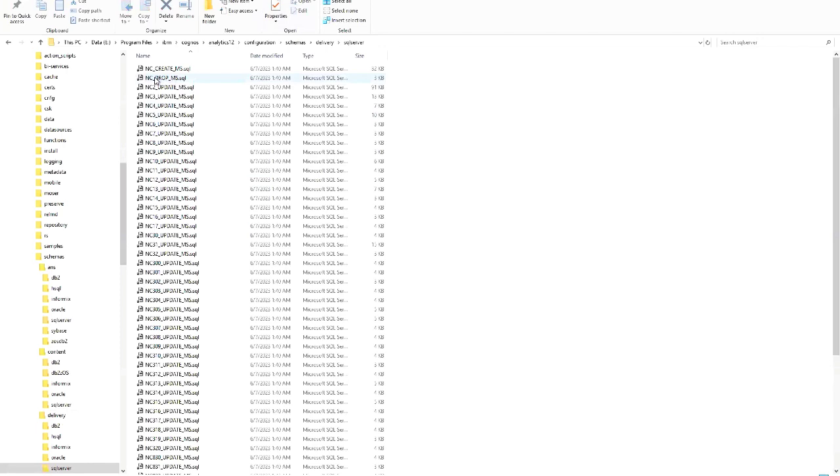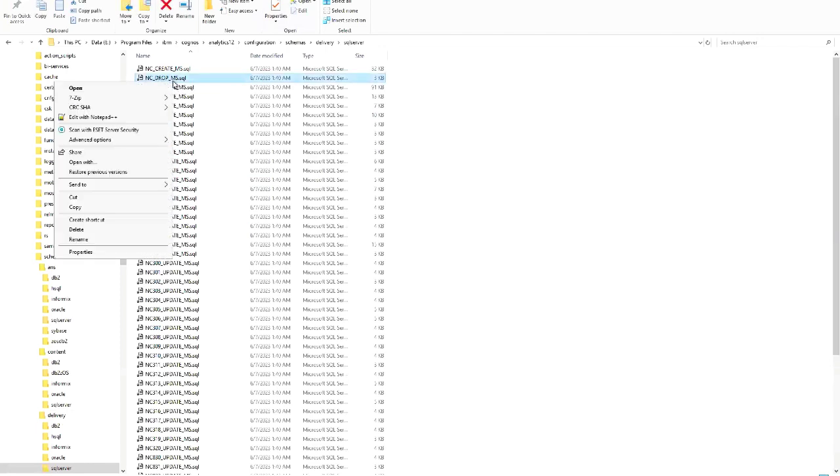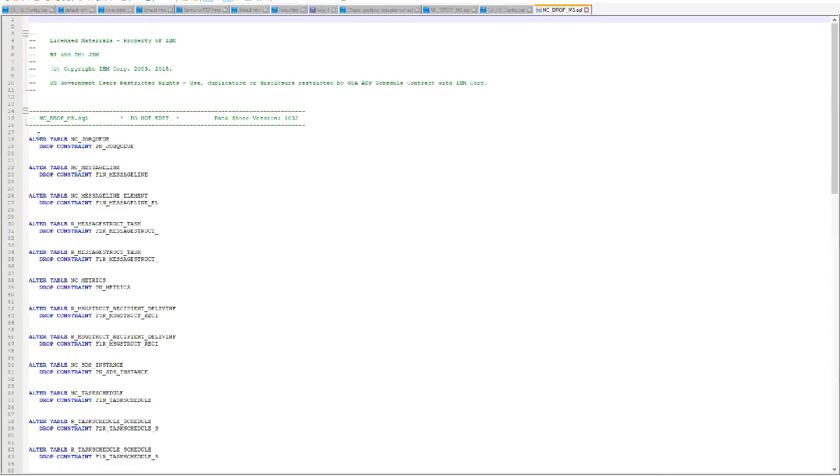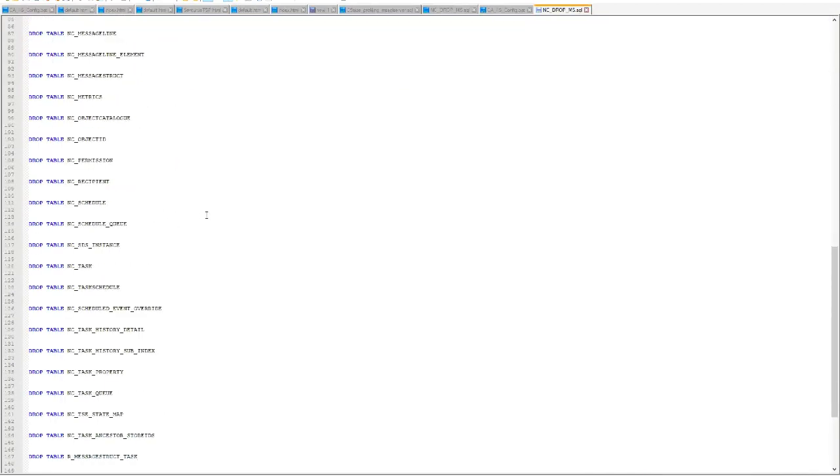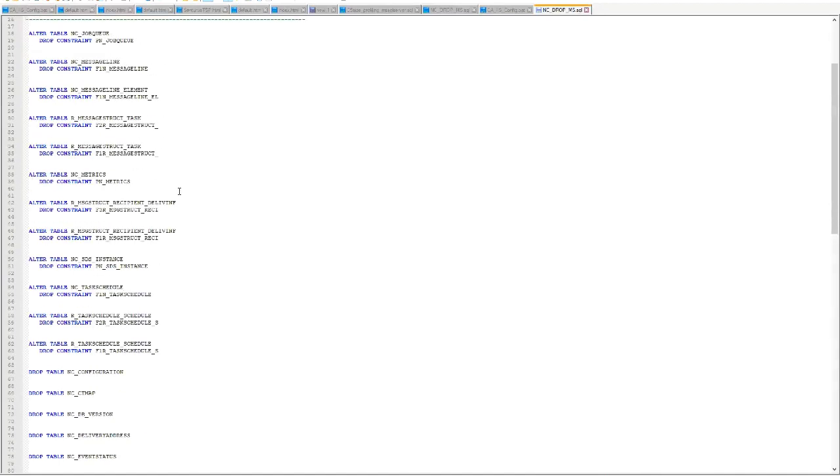The main one here is this NC drop. So if you've got a bunch of jobs stuck in your queue that aren't going away, you can just grab these really basic scripts here and run them directly against your notification database. Again, you may have that separate. I do recommend a separate notification database.